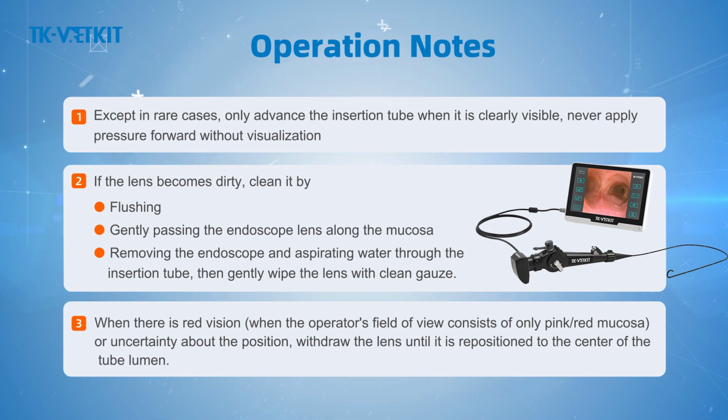When there is red vision, when the operator's field of view consists of only pink or red mucosa, or there is uncertainty about the position, withdraw the lens until it is repositioned to the center of the tube lumen.